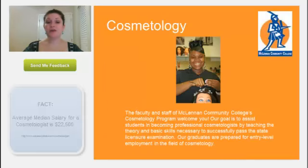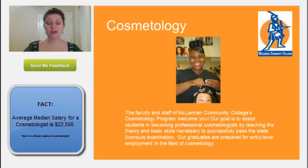One of the workforce programs that MCC offers is the cosmetology program. The goal of the cosmetology program is to assist students in becoming professional cosmetologists by teaching the theory and basic skills necessary to successfully pass the state licensure examination. MCC's graduates are prepared for entry-level employment in the field of cosmetology.